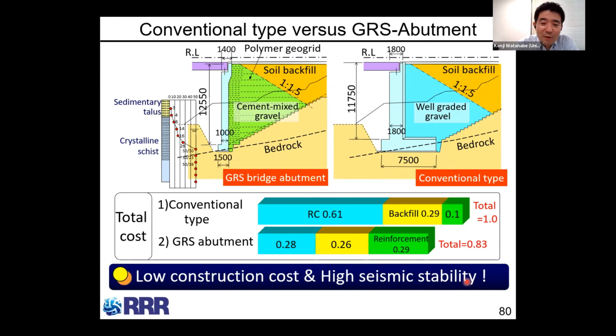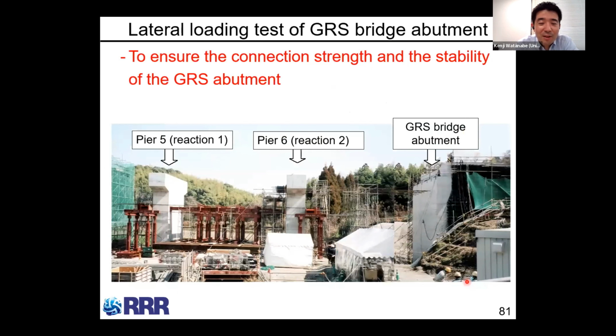However, this was the first application of GRS abutment. So we tested the stability of this bridge abutment by applying a lateral load directly to this abutment to ensure the stability and the connection strengths between the abutment and the geosynthetic. So we had to apply the load horizontally to the bridge abutment.